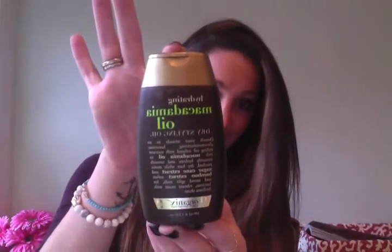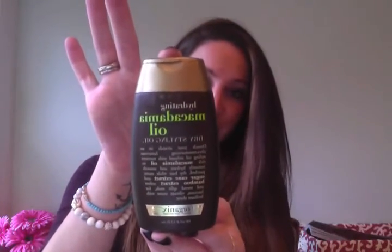This is what I first picked up. This is Organix Macadamia Oil Dry Styling Oil. Now, I've used Organix products in the past. I used a shampoo and a conditioner, the Brazilian Keratin Treatment shampoo and conditioner, and I hated it. I felt like it dried my hair out so bad. So I was really, really, really apprehensive when I saw this.